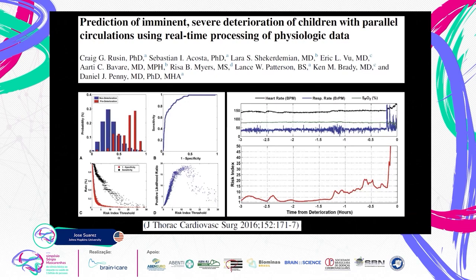So they went back to the bedside and applied the index as a code alert. And so the team was alerted to go and see those kids prior to the event, and they were able to intervene. They found and corrected whatever needed to be corrected. And the follow-up to that was that the code rates went down from over 50% to single digits. So I was really, really impressed. And I said, well, if it's true, it's really true, can we apply this to adults?